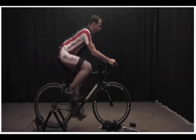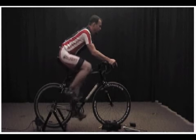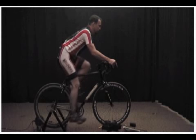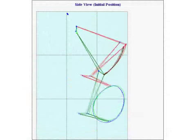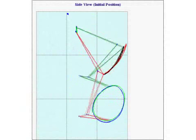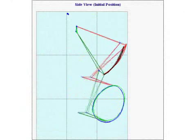As a result of tilting my pelvis, that forced my body to lengthen a little bit, and so we added an additional 10 millimeters and went from a 100 millimeter stem to a 110. The side view in this next clip shows continued improvement on the tracking of my knees.